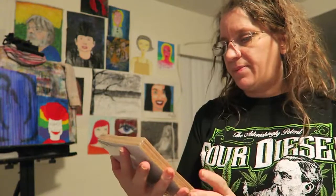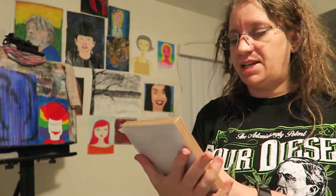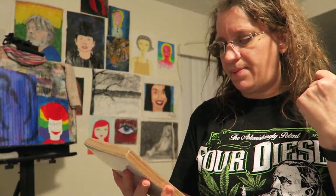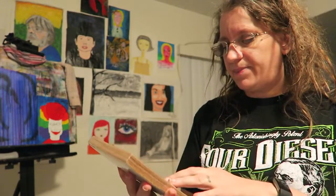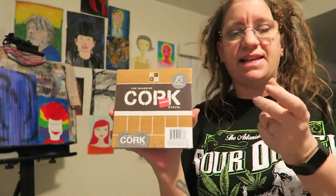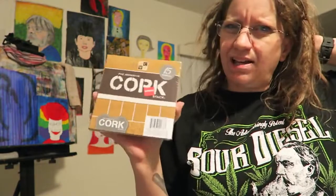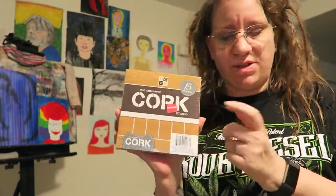And this I was kind of excited about. This is the Adhesive Cork. This was on clearance for $3.97. And it's got 15 sheets in it. It's from DCWV, I guess is the name of the company. But it's 6x6, and it is adhesive on the back, and it's corkboard on the front. So I was thinking I could come up with some creative things to do with this.